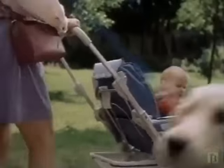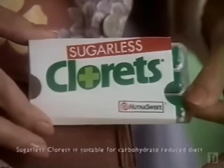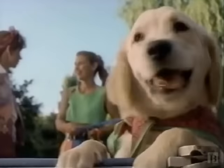Parking. Hello. I wish I was 10 years older. Make it 20. Ooh, here comes a Gucci Goo. Whoa, Onion City. Lady, there's Clorets. Oh, I know, you don't want the sugar. See what Mom's got? Now Clorets is sugarless. Sugarless. That means no sugar. Take one. Lady. New sugarless Clorets gum. Now there's no excuse. Unless your name's Fido.